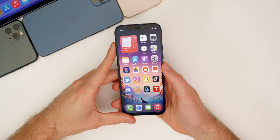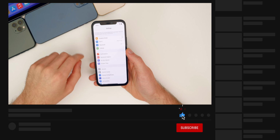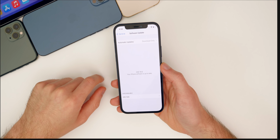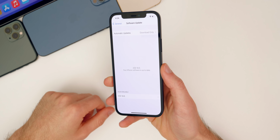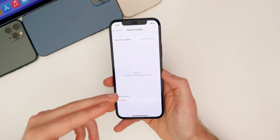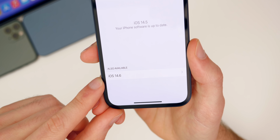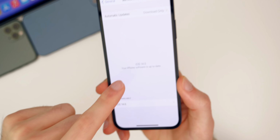So now what's new here in iOS 14.6 Beta 1? And the first thing is actually when you first go to download this update. If you go to Settings, General, Software Update, you will notice there is a change here. I guess it was in 14.5 RC, but it's going to be here in 14.6 as well. So when you go to this page and you're on a final or an RC build, you will now notice down below it shows "Also Available," and it shows a beta update that is currently available. In this case, it was 14.6 because I was on 14.5.